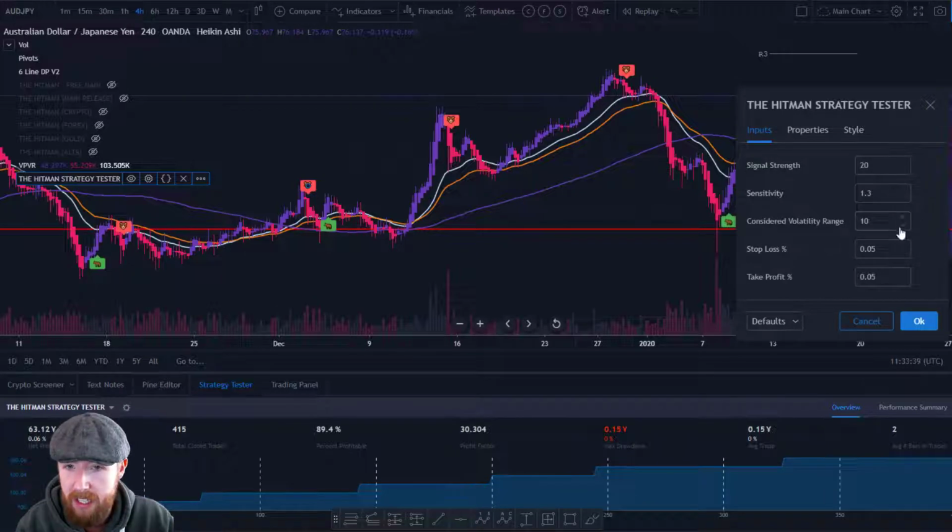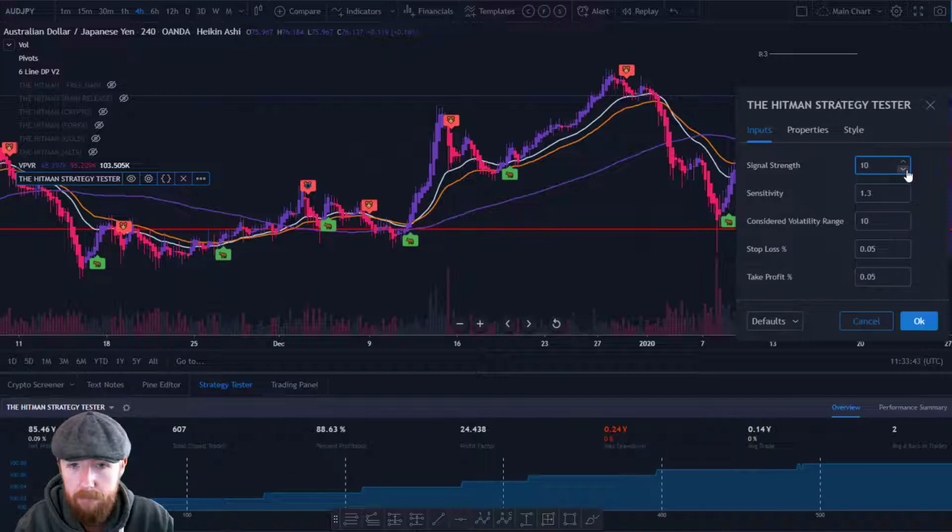It gives a few more settings. You could probably go down and change these a little bit, down to a bigger strength essentially. And you could probably start saying, well, actually, out of 607, you got a very high profit factor, and you've also got a decent percentage.